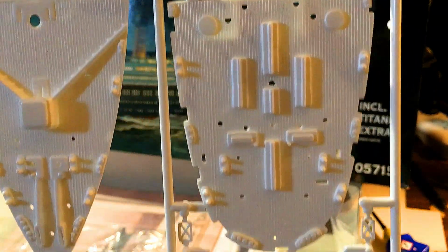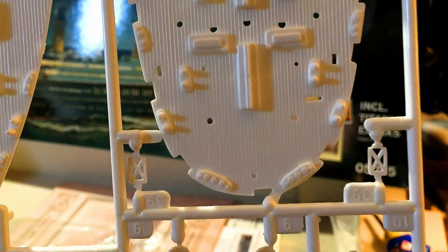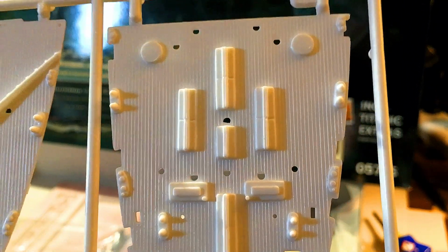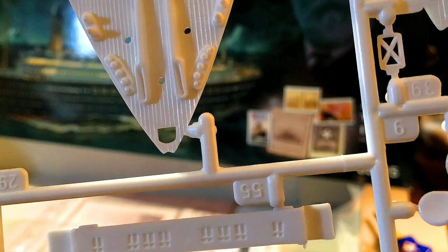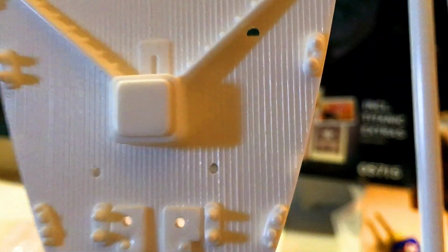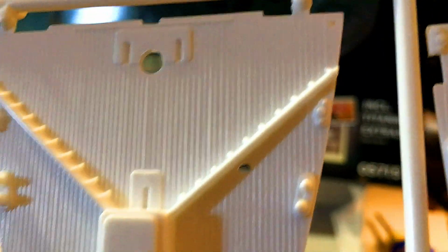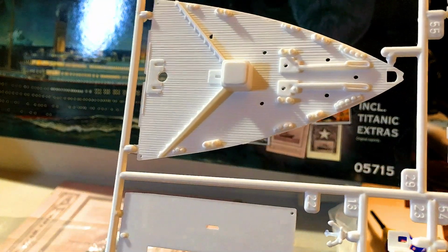So what we have now is we've got the aft end, or poop deck, and you can see all of the bollards and the benches where the cranes are going to go. Very nice. Then you have all the way at the stern where the anchor crane is going to go. Got the anchors, the bollards, the first cargo hatch door, and you got the deck. Very nice.